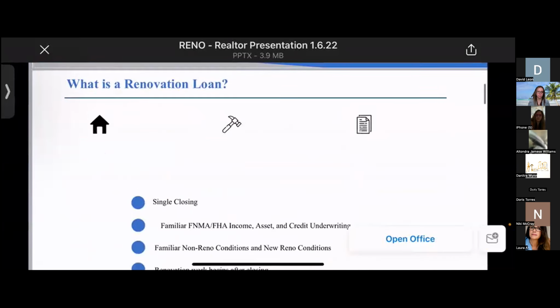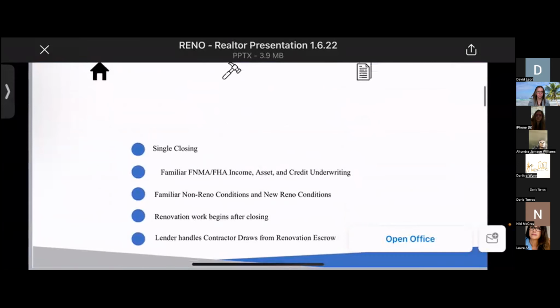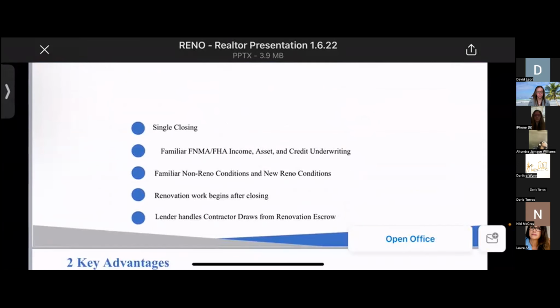Right. So first off, if you go to slide 3, what is a renovation loan? Number 1, it's a single closing. We discussed this last time. It's not multiple closings, it's one closing. Everybody gets paid, and all the work happens after closing because that repair money goes into escrow.